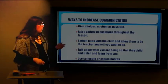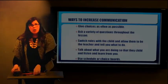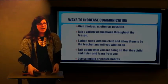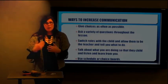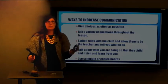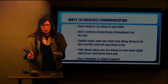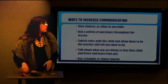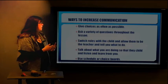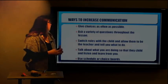Sometimes switching the role, letting the child tell you what to do. So maybe the first time you ask them, do you want to comb the mane or do you want to brush the body? Then maybe the next time you can allow the student to give you the choice of what they want you to do. Maybe they want you to use the curry brush or hoof pick, and maybe they hand these out and give you the choice. This just allows them another way to be engaged and involved within the lesson with you, and gives them the opportunity to also be able to communicate too.